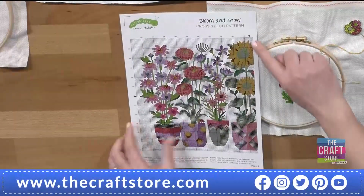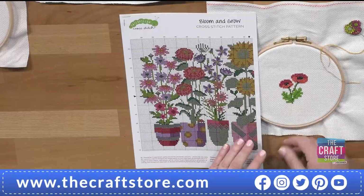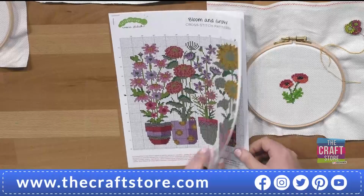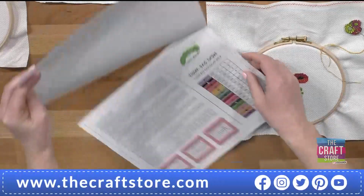So they follow the red lines. You've got the arrows on the left and the top. So if you wanted to look there and follow them down into the middle, the centre of this pattern is just at the bottom of this sunflower. Okay. So what symbol have we got here? We've got a black square and a circle. And we're just going to look at the key.